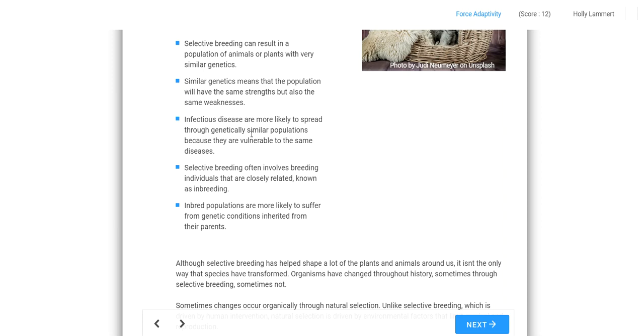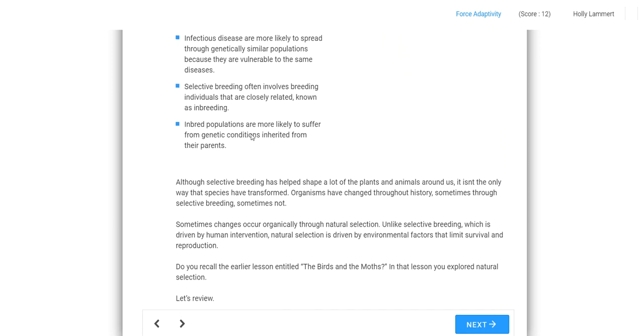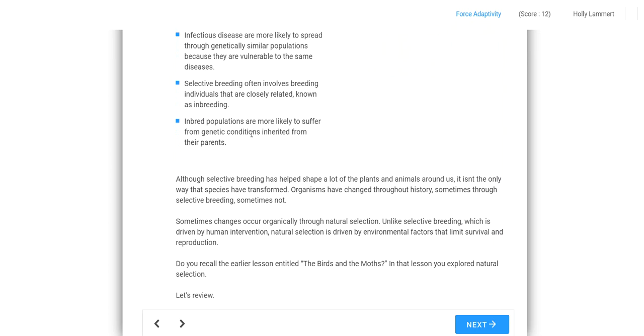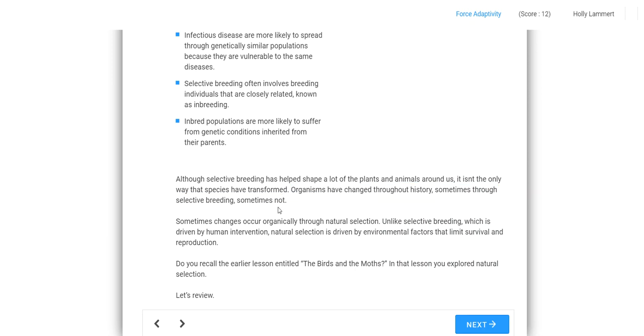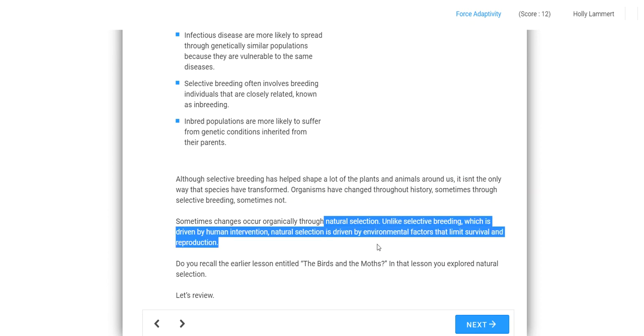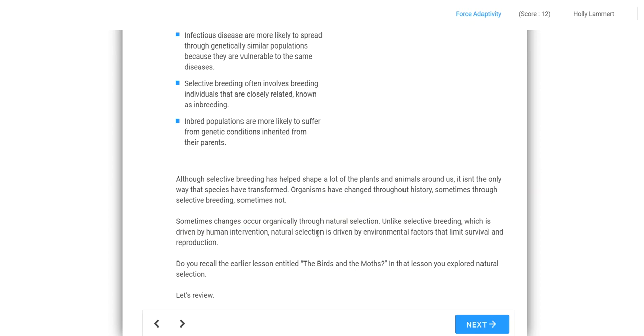Although selective breeding has helped shape a lot of the plants and animals around us, it isn't the only way that species have transformed. Organisms have changed throughout history, sometimes through selective breeding, sometimes not. And you know what that's called? If it's just natural through the environment, it's not artificial selection, but natural selection. Unlike selective breeding, which is driven by human intervention, natural selection is driven by environmental factors that limit survival and reproduction. Do you recall the earlier lesson entitled The Birds and the Moth? In that lesson, you explored natural selection. Let's review.